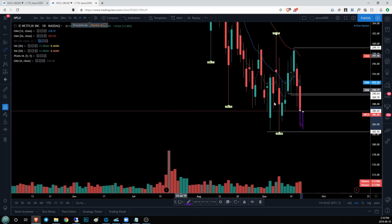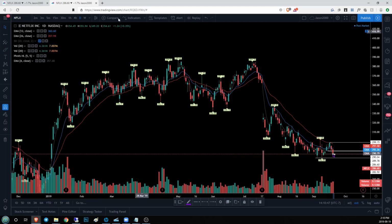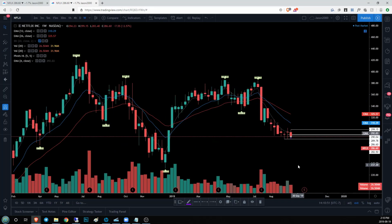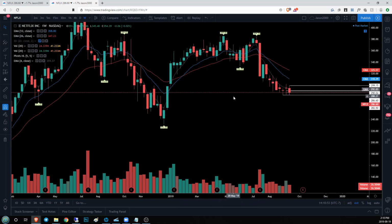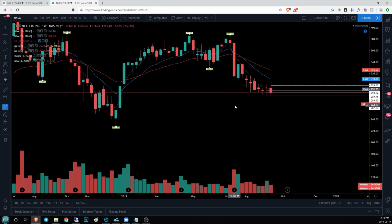Well, not a lot of support here on the daily time frame. Let's zoom out and see if we can find anything on the weekly, because that's what we'll be hunting for. And unfortunately, not a lot to be seen on the weekly time frame. So we're going to be playing these oversold bounces and these low RSIs until we establish more popular basis support.